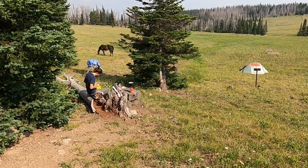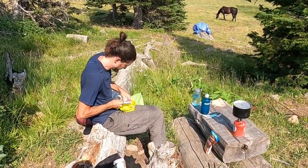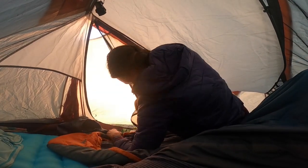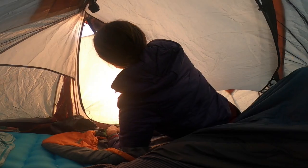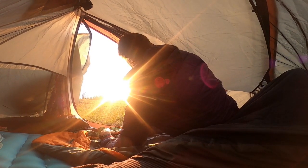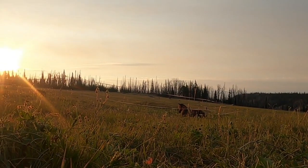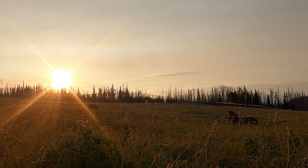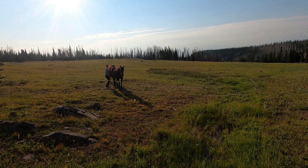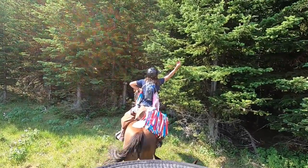Later we cooked dinner, instant mashed potatoes and salami, then went to sleep. The next morning I popped my head out of the tent and found both of the horses sleeping. It took about an hour to get them ready and all of our gear loaded up. We hit the trail and kept on marking the route.